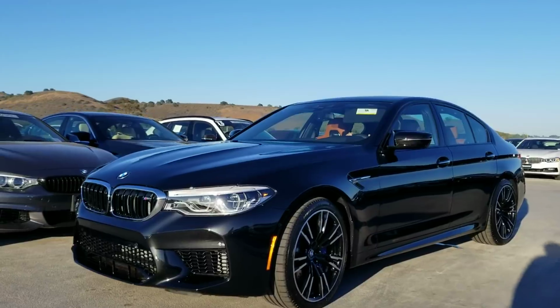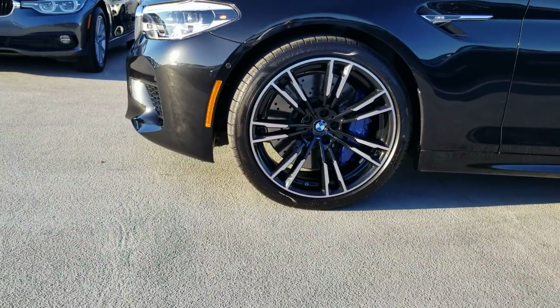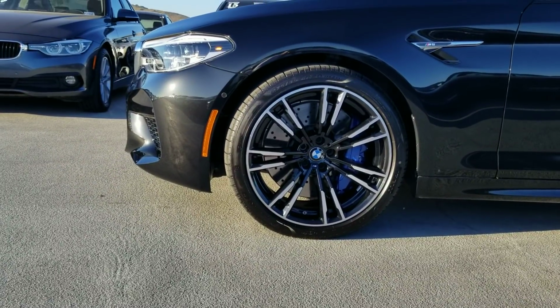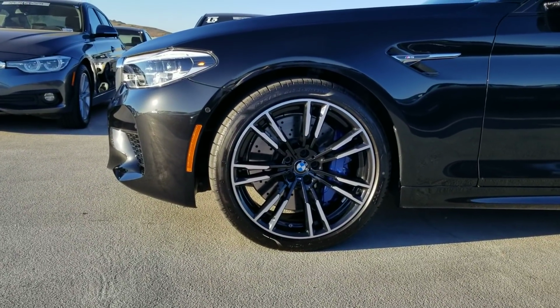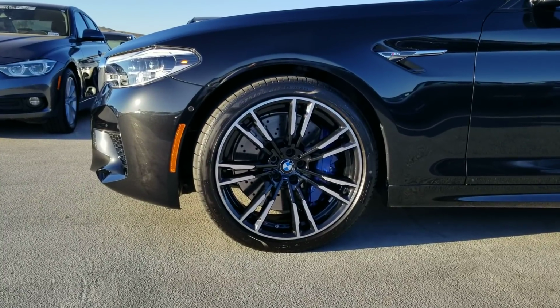So let's go ahead and talk more about this particular model. We do have Style 706M wheels on here. It's 20-inch by 9.5 in the front, 20-inch by 10.5 in the back. And it's a bicolor black wheel. Very cool, I like the highlights.